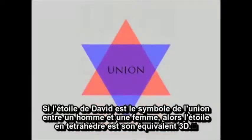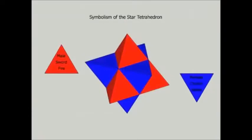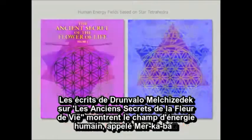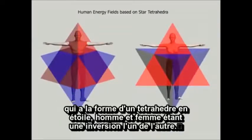If the Star of David is the symbol of the union of male and female, then the star tetrahedron is its 3D equivalent. Drunvalo Melchizedek's volumes on the ancient secret of the flower of life show the human energy field, or Merkaba as it's known, takes the form of a star tetrahedron, male and female being inversions of each other.